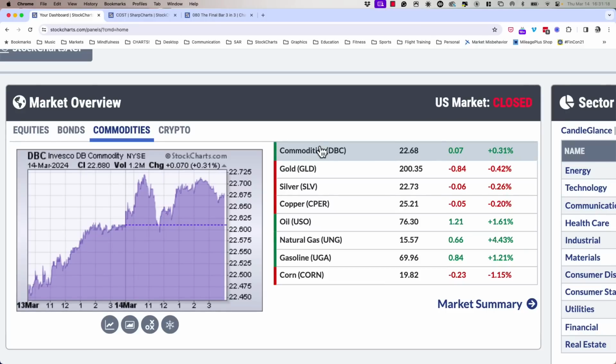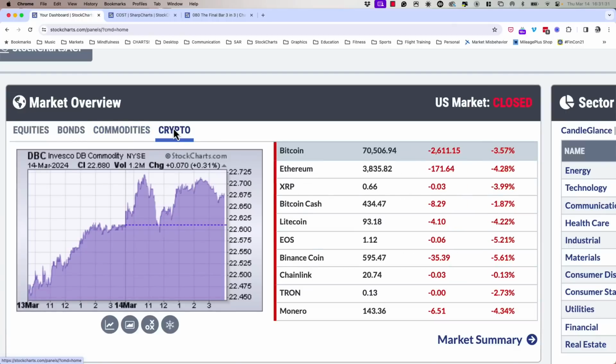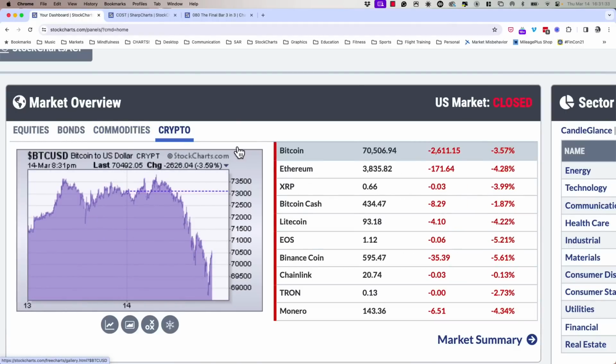Commodities were basically mixed. The energy side of commodities like crude oil and natural gas, all up. And the USO, which is a crude oil ETF, was up 1.6%. Gold and silver prices slightly lower. The GLD was down about 0.4%, still holding steady above $200 a share. Looking at Bitcoin, Ethereum, and the other top 10 cryptocurrencies, all rotating downward. So while equities actually held their ground pretty well, very much a risk-off move in cryptocurrencies.